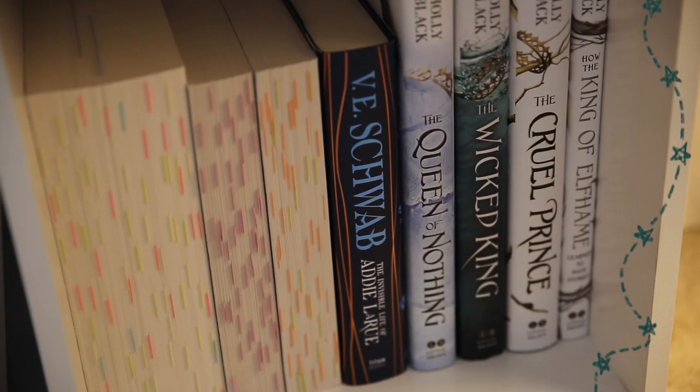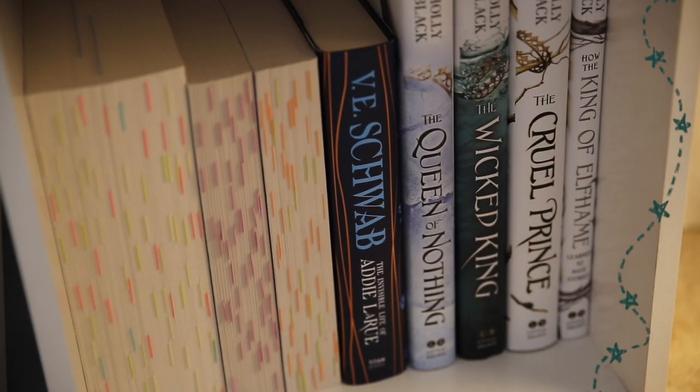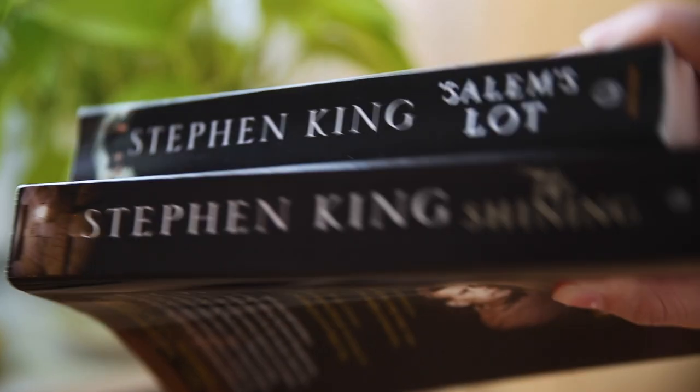Then moving over here, I have more fantasy, but also some books that are annotated that I have flipped out because I think their spines are ugly. Some of my favorites from this shelf include the entirety of the Folk of the Air series, including How the King of Elfhame Learned to Hate Stories. And then these annotated books are actually Stephen King books, with really boring looking spines.